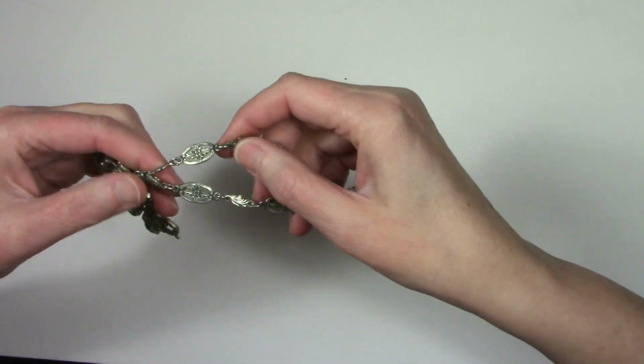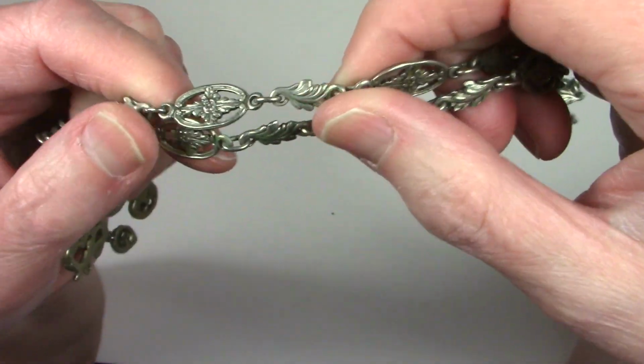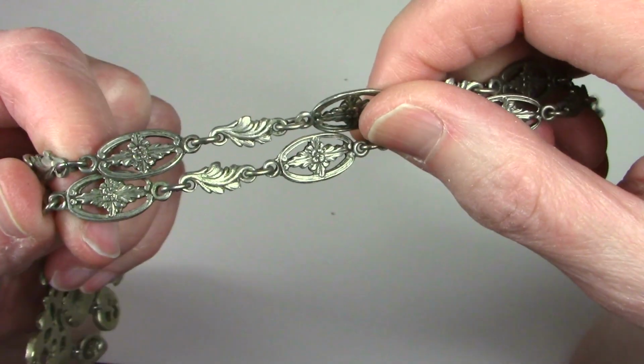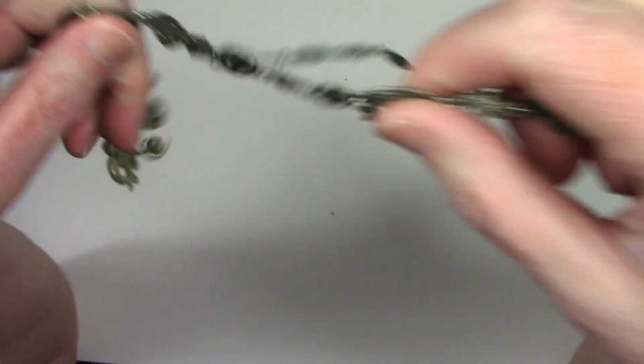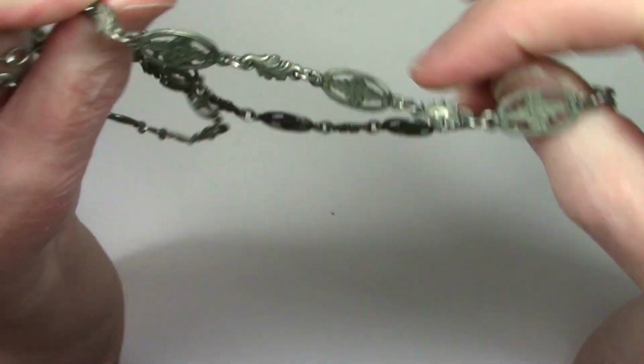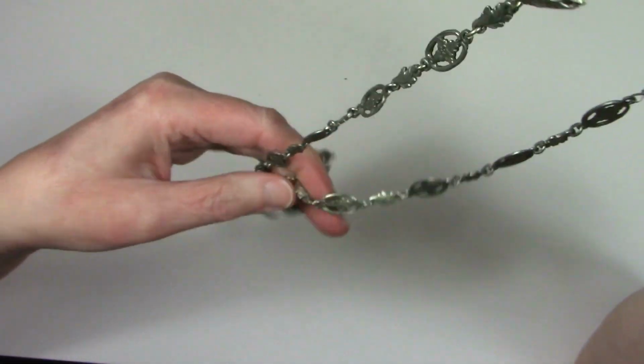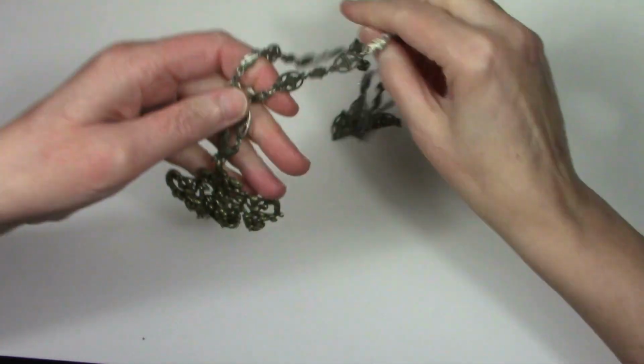And then let's take a look at the chain. I'll have to do some research. I'm not sure if the chain is original to the pendant. It's definitely an older chain. That's a cool piece. Wow.